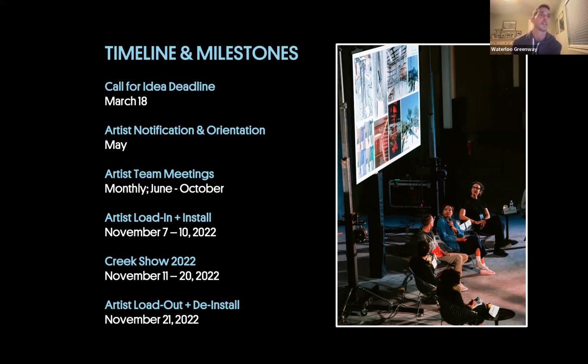And then you'll see a picture here of the collaborative process. Part of Creek Show is also an artist talk. We give you the opportunity to talk about your experience with the public during Creek Show. So as you're doing this process, even from right now, from the call for ideas, document what you're doing, the lessons learned, the challenges, things like that, because it makes for really great stories at the end of the year.